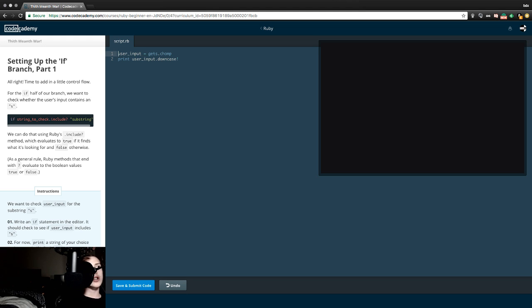Setting up the if branch part one. All right, time to add in a little control flow. For the if half of a branch, we want to check whether the user's input contains an S. If string to check dot include question mark substring. We can do that using Ruby's .include? method, which evaluates to true if it finds what it's looking for and false otherwise. As a general rule, Ruby methods that end with a question mark evaluate to the Boolean value true or false.